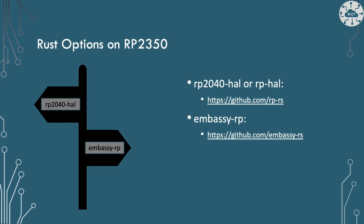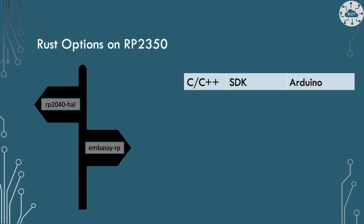Now, which to choose? Well, I couldn't see a great deal of difference between the two, really. Your code and setup is different, but it's a choice, and we'll look at both of them in this video. And these choices are something that we are used to in the Pico ecosystem. If we're choosing to work with C and C++, we absolutely have the choice of going with the SDK or going with the Arduino versions of C and C++ and using that on the platform.